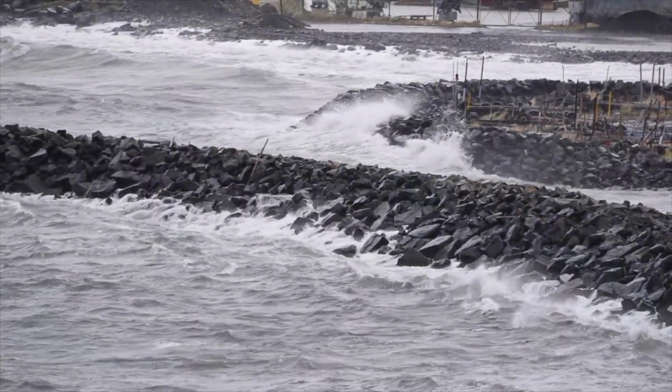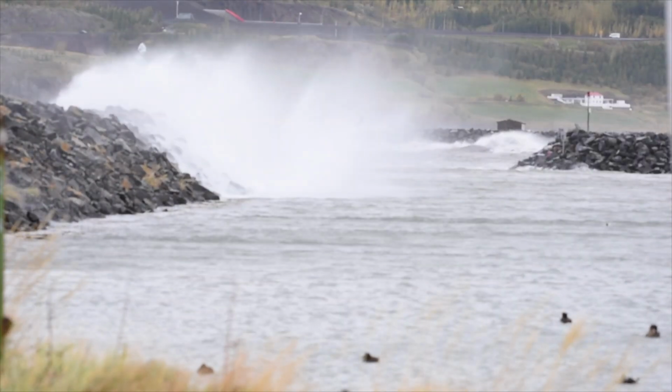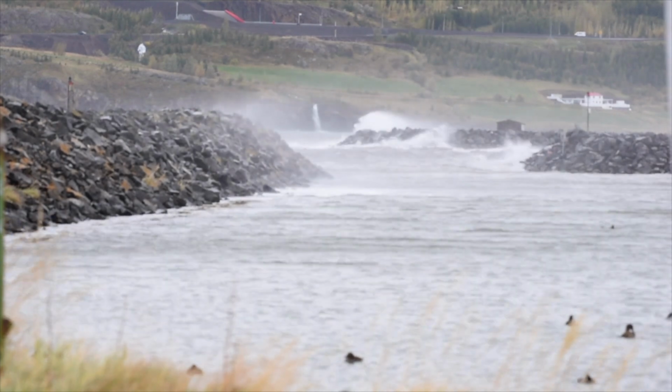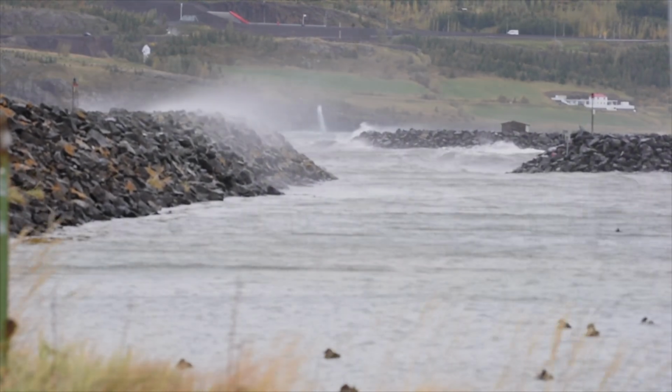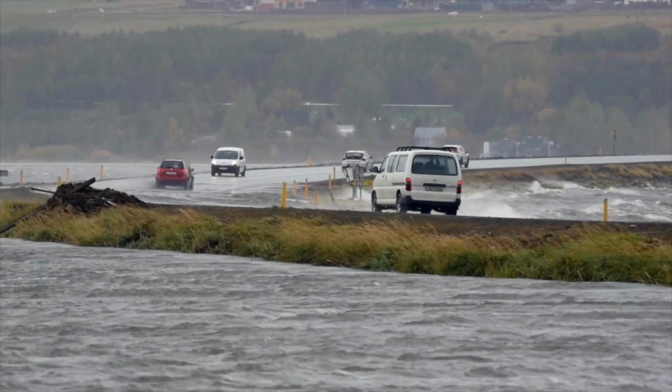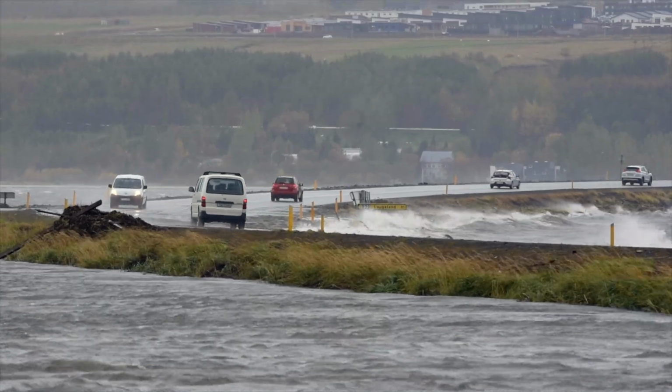But so far it has been good to us, after a dull and cold summer. But the autumn had to come to an end, and the north and east part of Iceland got hit bad yesterday. So let's start with the north, where I was.